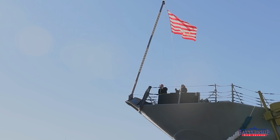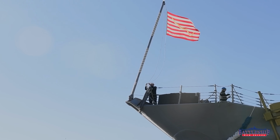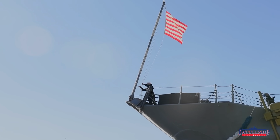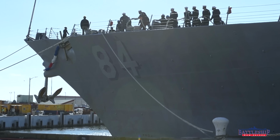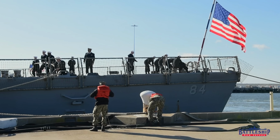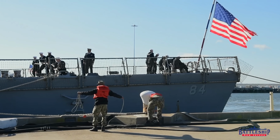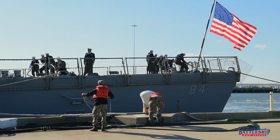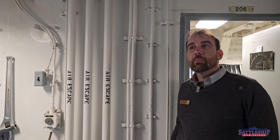And calling these ships destroyers is kind of wild when you think about it from a World War II time period. A Fletcher class destroyer displaces about 2,200 tons. The Arleigh Burkes displace about 9,200 tons. An Arleigh Burke destroyer only weighs about 20% of Battleship New Jersey. Much of that extra weight comes from armor.